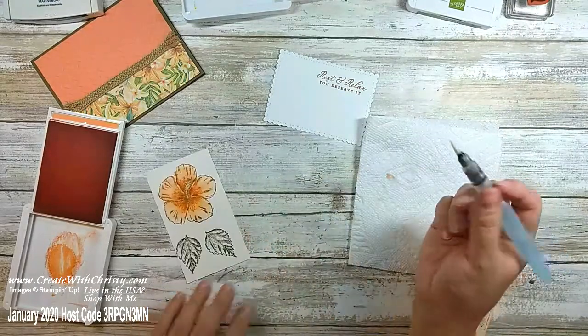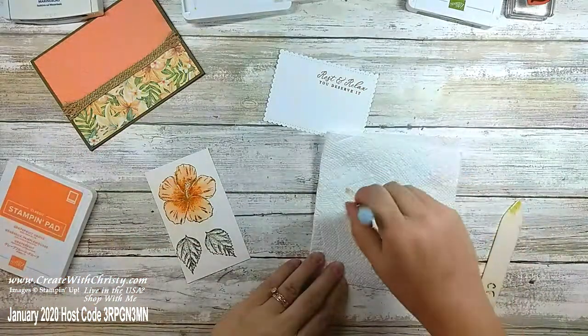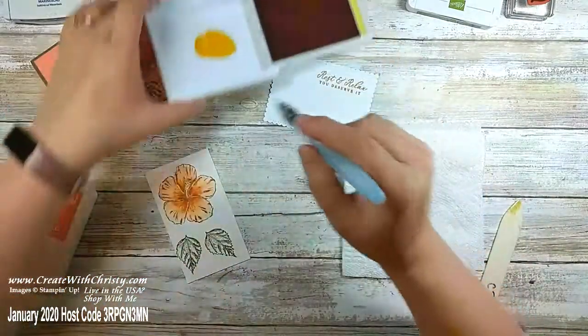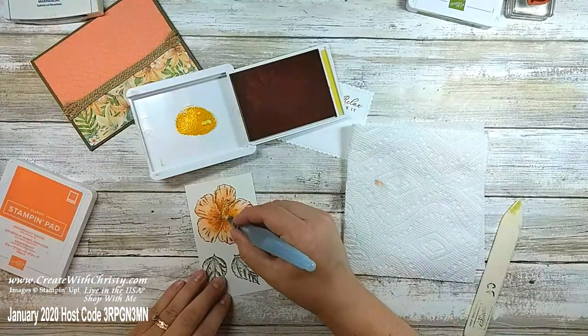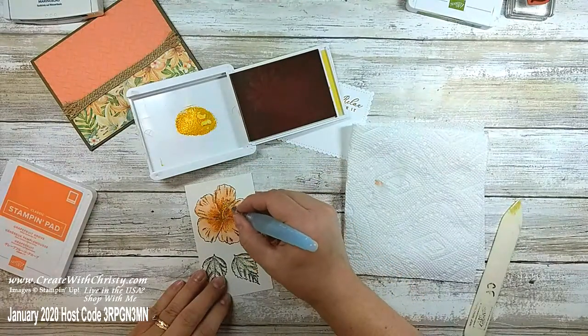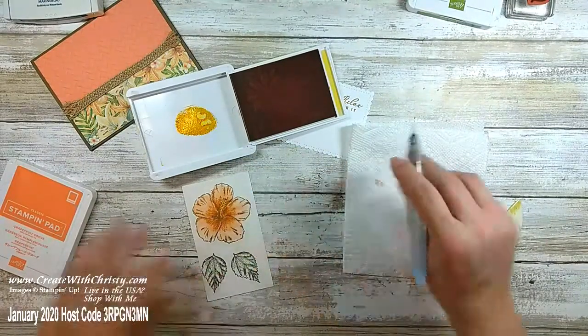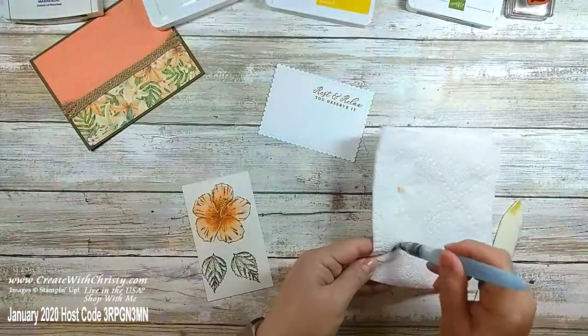Isn't that pretty? Now, we're not done yet. Just change colors, make sure I don't have any ink on this anymore. Now I'm going to bring in my Daffodil Delight, pick up a little bit of it, and get that center colored in with the yellow. Okay, those colors are done. I just think that flower is gorgeous.